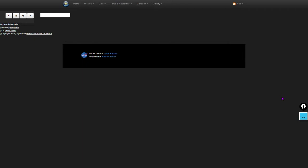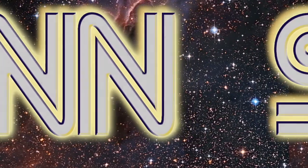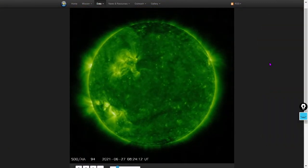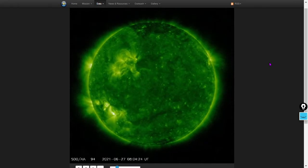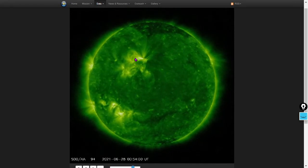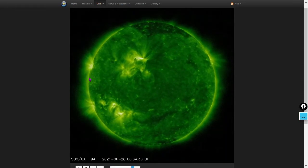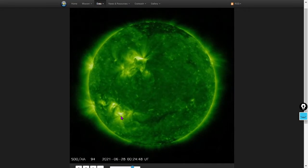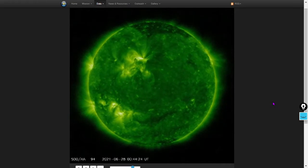Last but not least, more bonus features. The final bonus feature shall be the 94 angstroms browse data imagery from the Solar Dynamics Observatory. And you can see some activity up here associated with this plage. Not to be confused with the sunspot, it doesn't have any umbrae. So there you go, sunspot 2837, here's 2835, here's 2836. We'll be keeping an eye on them. And when I say eye on, I think I told that one already.